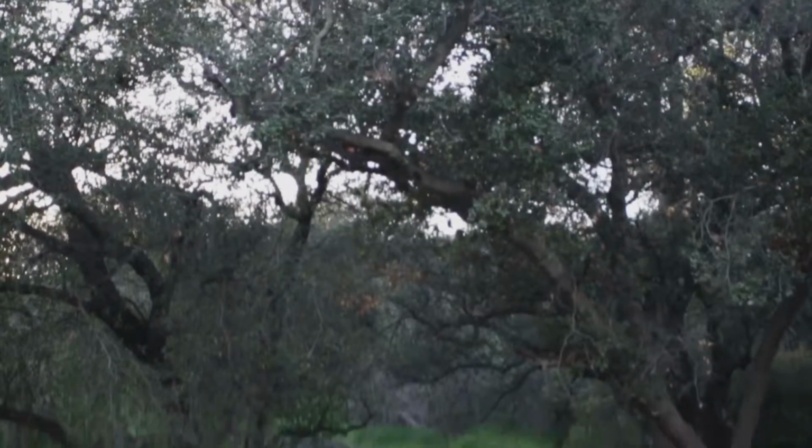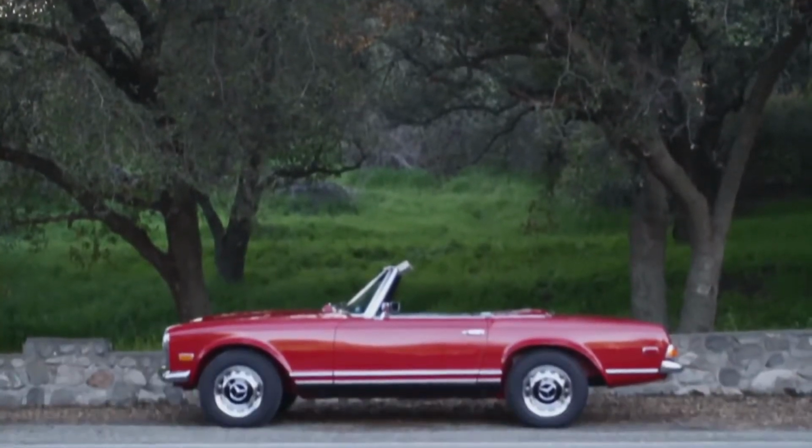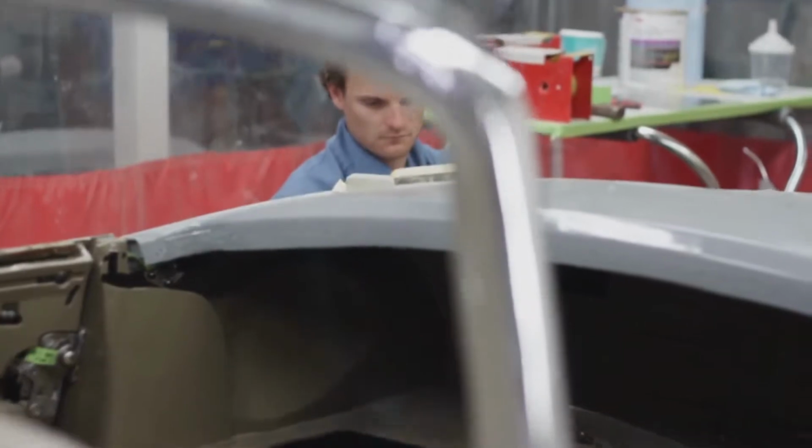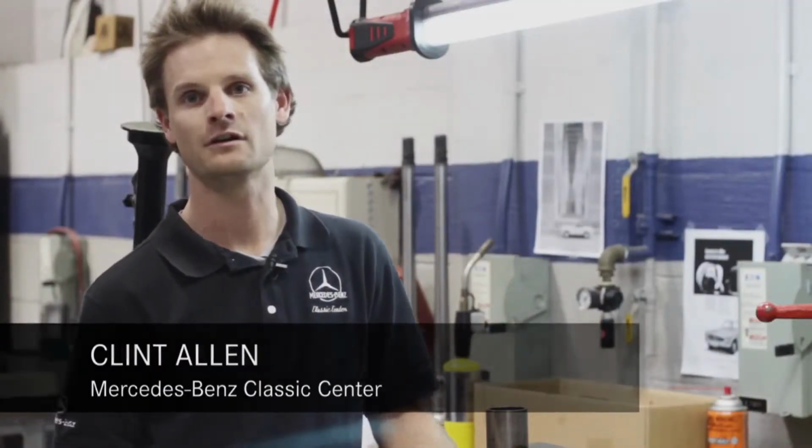Styling was so different for the age. It was a great driving car. The suspension on it handled very, very well. You could get them with the convertible top as well as a hard top, so they were kind of a year-round car.